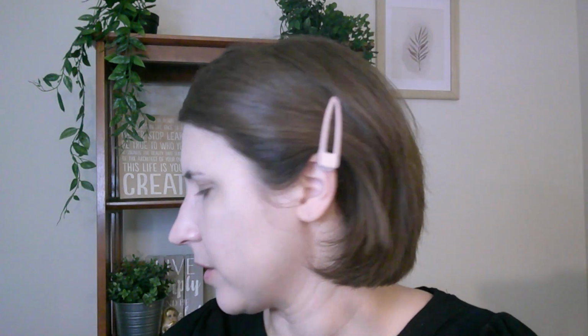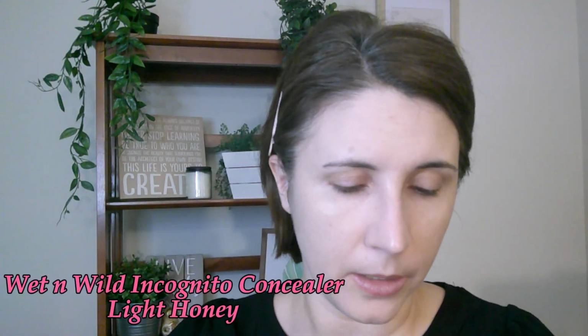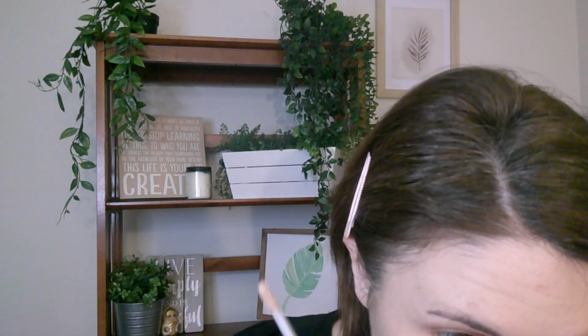This is not a repurchase. I don't have a concealer that I've repurchased multiple times that I could remember. So I'm going to go in with the Wet n Wild Incognito concealer in the shade Light Honey, just up under my eyes, just a little bit before I get too much more powder on there. I'm still half asleep this morning.